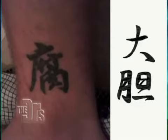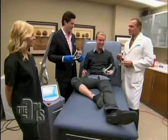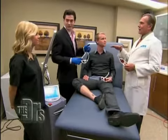It was actually about 5 days later. I was talking to someone that is really familiar with these Chinese symbols, and they told me that this doesn't mean bold, it means rotten. And so I think it's time to remove the tattoo. So you're ready. I think I've been ready for a very long time. He doesn't want to be rotten anymore.